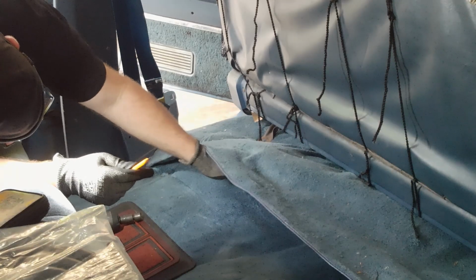So let me give this just a second for the awl to get nice and hot. We want it to singe the carpet as we go through. That way we don't have any fraying issues later on down the road. 6-8 months down the road, you might start to see it, and it's going to aggravate you. This is going to prevent that from happening. Here we go.